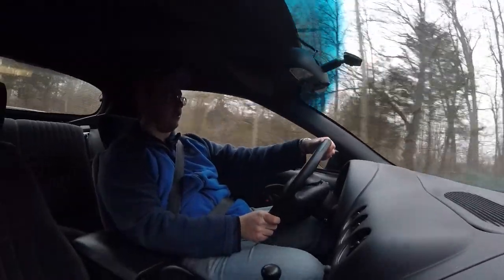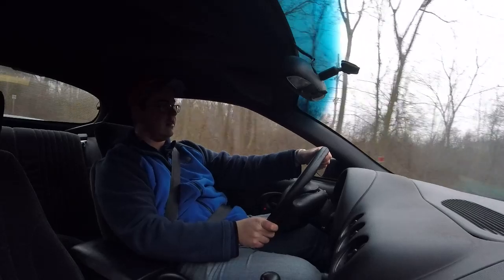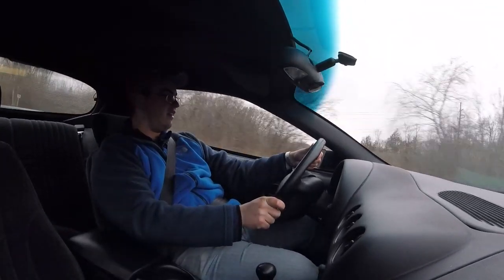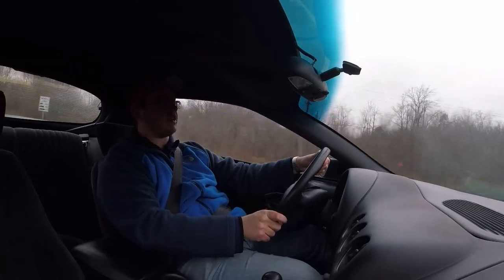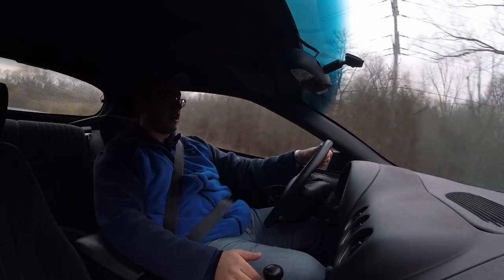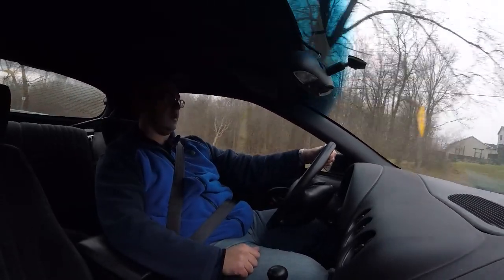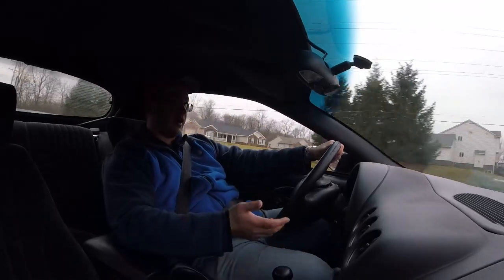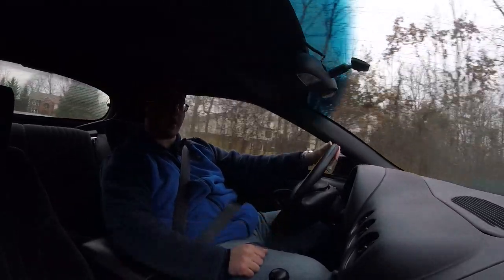Got another turn coming up here. This one's not quite as tight, but it's got some bumps in it. We'll see what the live axle does, and it's not bad. As long as you've got good shocks, the live axle's not bad. But when you've got bad shocks, the live axle's horrible. On my Trans Am, it's awful. But in this car, it's got nice shocks on it, so it's no problem.